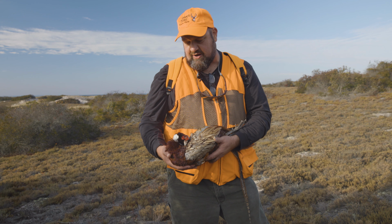And these birds aren't native to the United States. They were brought over in the late 1800s. They were brought over from China. They originally went to Oregon. A guy started a farm out there, and they slowly started spreading across the country. And as late as the 1950s, there were wild populations of these birds, and hunting them was a big part of life back then.